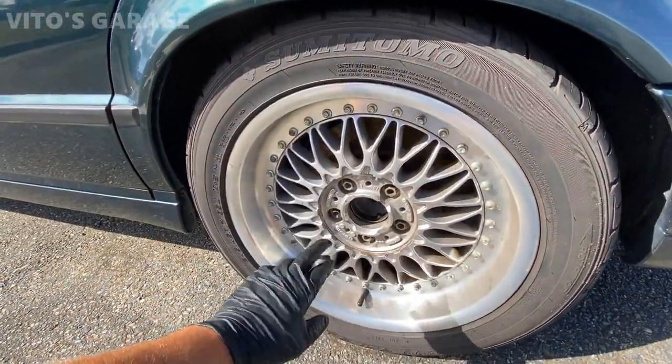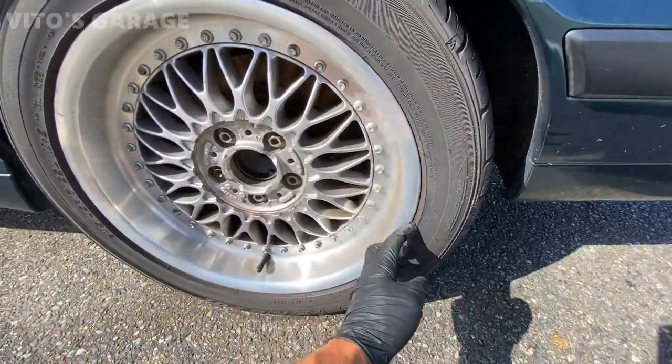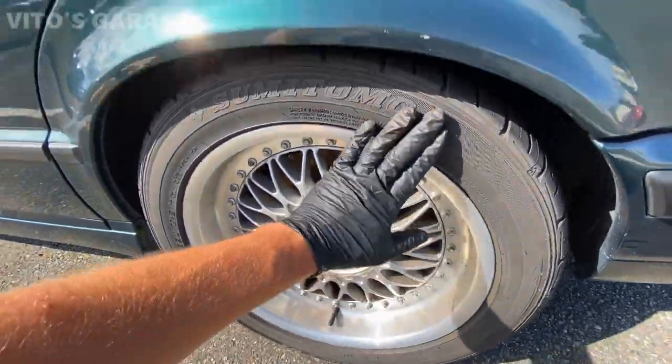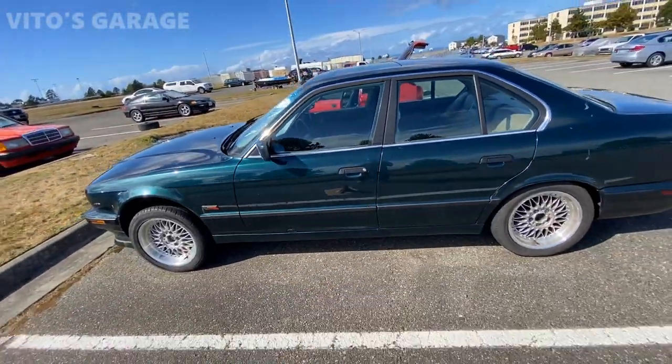And then this wheel is actually bent. It has a bend in it somewhere here. I checked that. So right now it's gonna be in the back. So we just literally flip those two tires.